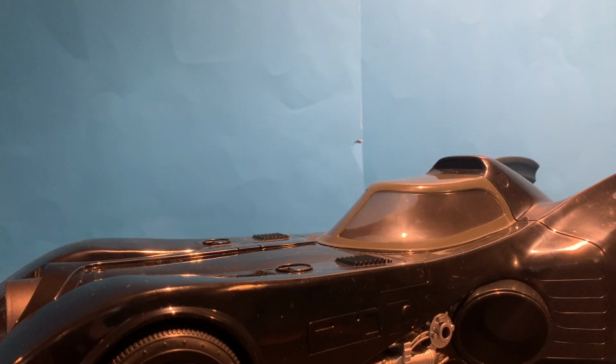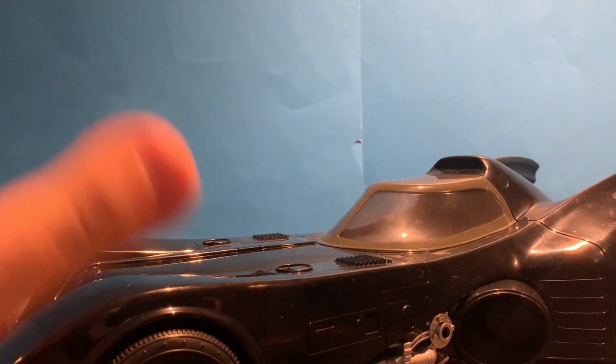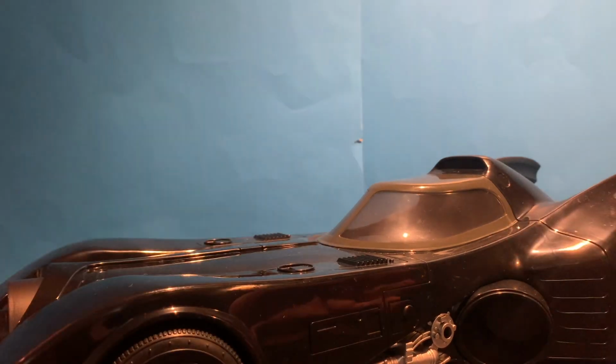Okay, so, yeah, I really don't know what to do. I never reviewed a vehicle before. Granted, this is also my third take of shooting it due to noise upstairs, so let's just talk about the car now. So, looking at the car, of course, it's the Batmobile. It is the Michael Keaton Batmobile.